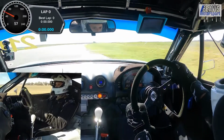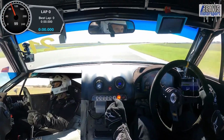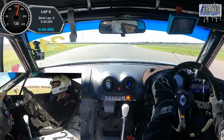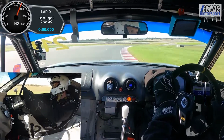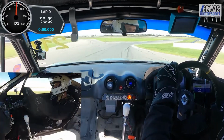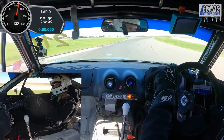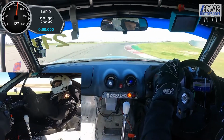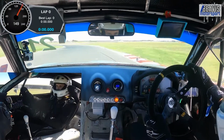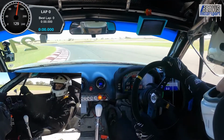Looks like someone's collected some cones there. This is an interesting undulating sort of section, sort of multi-apex corner, and this final one tightens. Some of these MX-5s can go through there flat. This one, my car, not so much.